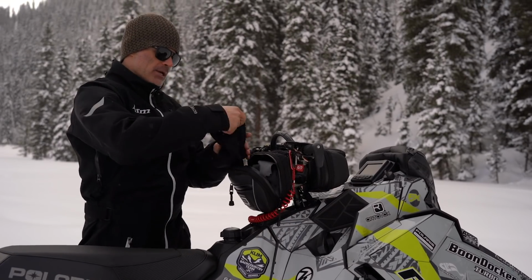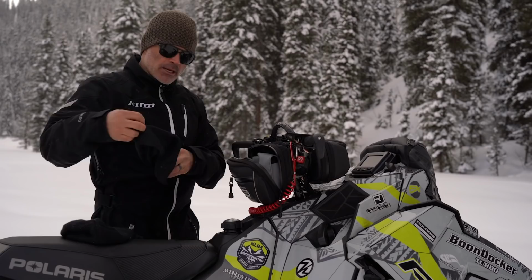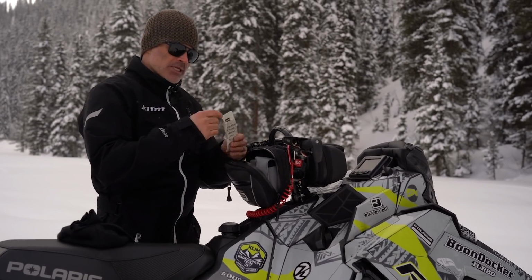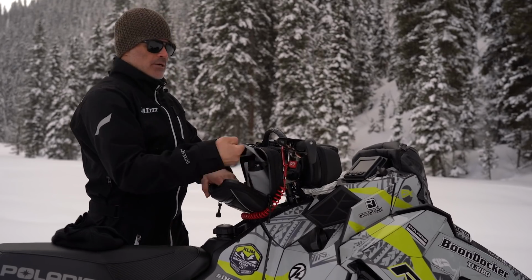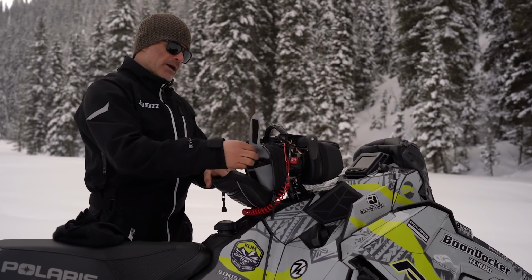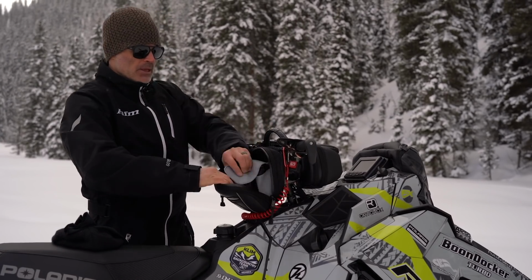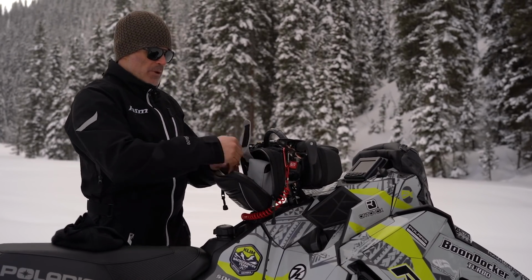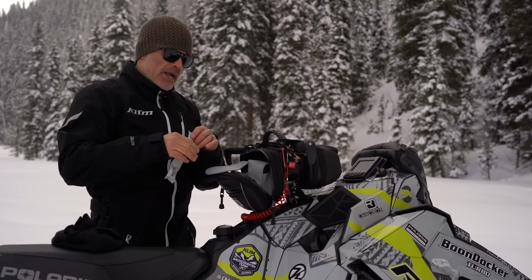In the handlebar bag, you never believe it, I've got another hat. Lots of hats for me. My neck gaiter. This is where I'm putting all my odds and ends, all my secret food that lets me do hopovers. But in here, I will carry a Leatherman. So I've got a Leatherman on the one side. On the other side, in these little storage bags, I will carry my wet fire bricks, like we talked about in how to build a backcountry fire.